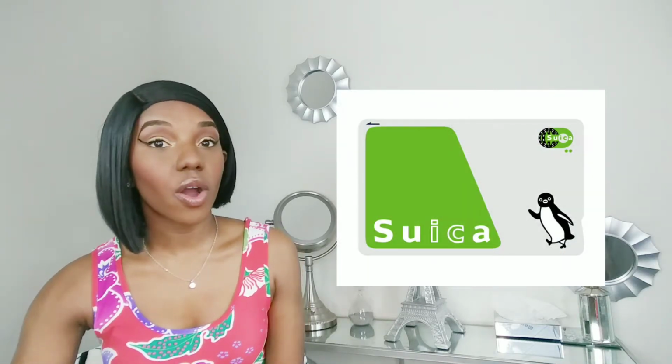The country you're visiting most likely has some kind of ground transportation passes or cards to use. For example, Japan has a Suica card. London has the Oyster card. You guys know what I'm talking about. Some kind of transit card where you can top up the card and use it as your ticket or your pass.